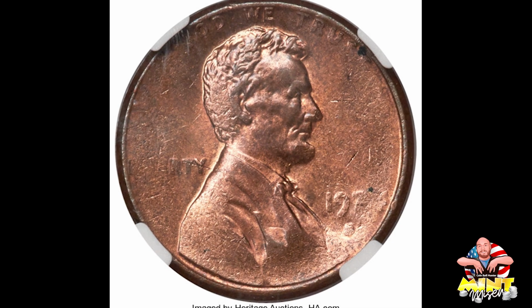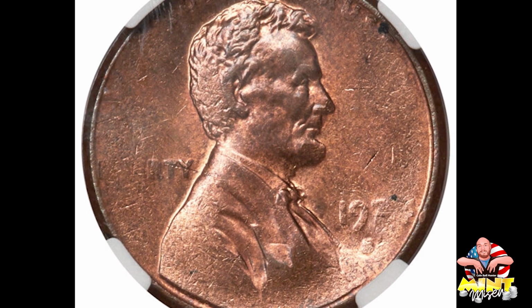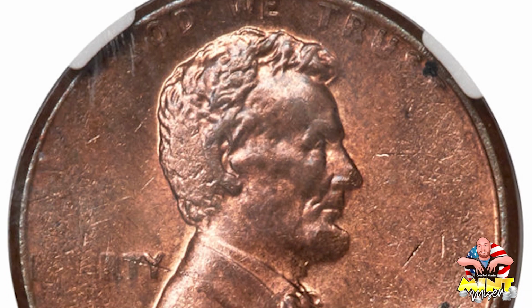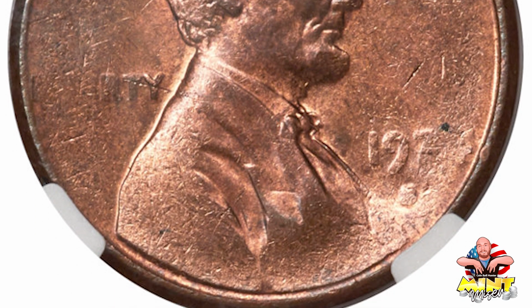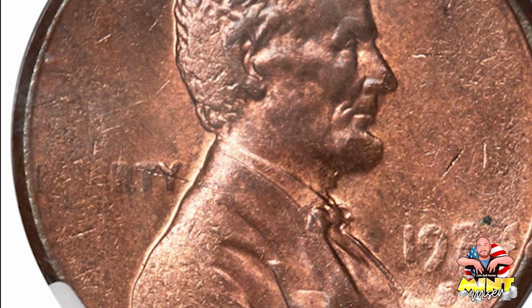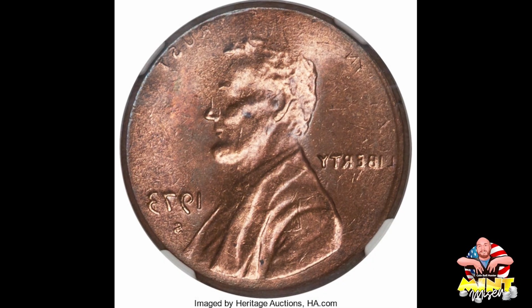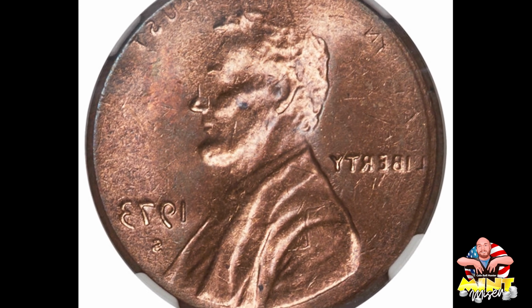Take a look at this poorly struck 1974 San Francisco minted Lincoln cent. The front of this penny is lacking so much detail. You can't make out all of the letters in the motto, "In God We Trust." The date and mint mark are very light, and most of the letters in Liberty can't even be seen. The detail of this Brockage strike is coming through much better than many of the obverse features.